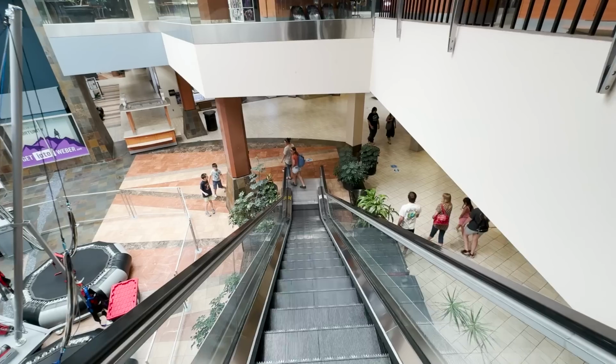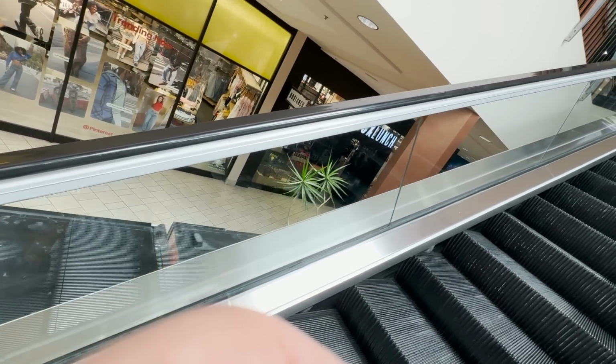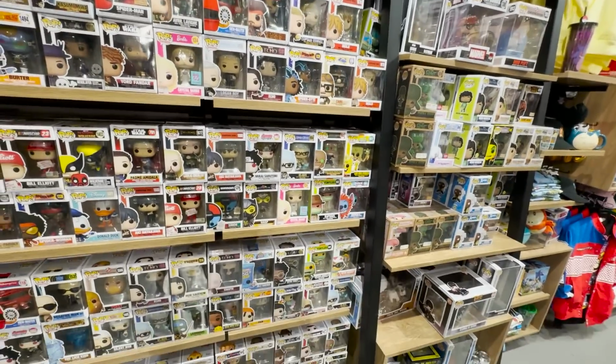The next day. Okay, folks, it is a new day at the mall. I actually have another part of my order to pick up at Box Lunch down there, so I'm gonna go pick that up and maybe we can get a better look at some of the newer releases that we didn't get to check out yesterday or the other day. Okay, folks, so I picked up the second part of my order. It's a pop that I'm actually pretty excited about, but I'm over in the pop section, guys, and we can take a closer look at everything that they have.